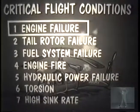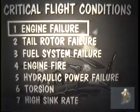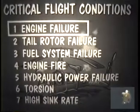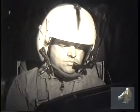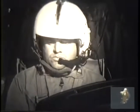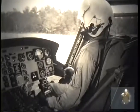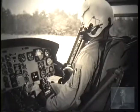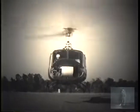Usually a defective engine will give ample indication of its condition during run-up, but any engine can fail. Should it occur when the Iroquois is at a hover, pilot procedure is very simple. Indications of engine failure are a slight change in the sound of the turbine and a sinking of the aircraft. Adjust the pedals to compensate for loss of torque.